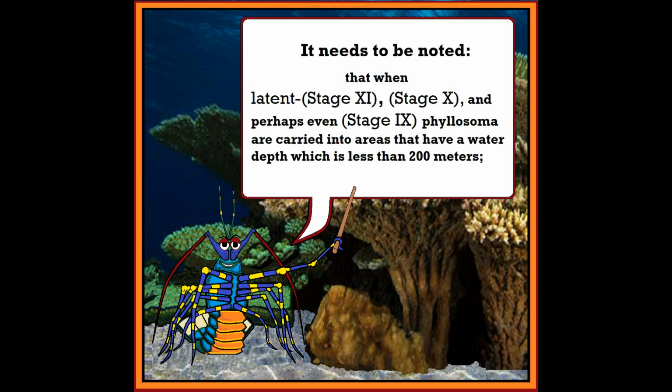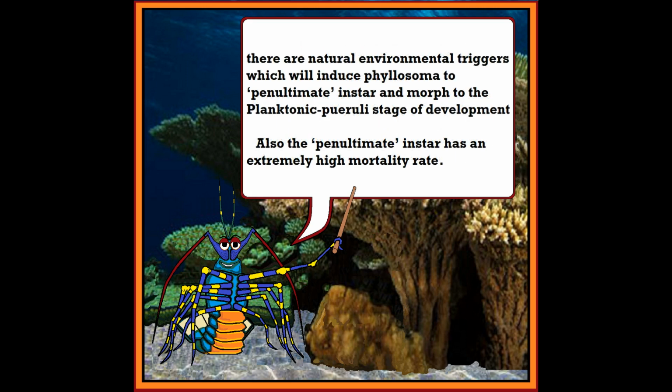It needs to be noted that when late stage 11, stage 10, and perhaps even stage 9 Phyllosoma are carried into areas that have a water depth which is less than 200 meters, these are natural environmental triggers which will induce Phyllosoma to penultimate instar and morph to the planktonic Puerulus stage of development. Also, the penultimate instar has an extremely high mortality rate.